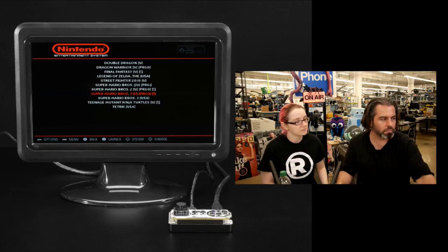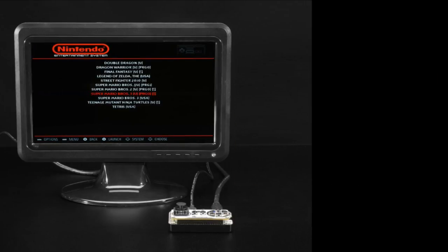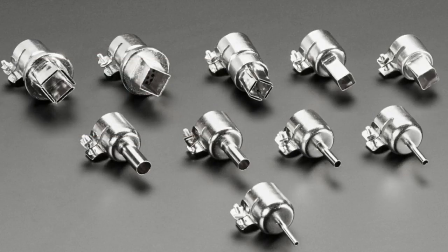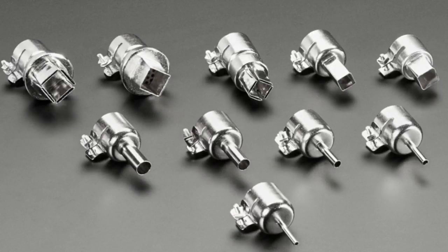Okay. And tonight, the star of the show besides you. Nozzles! I mean, all day say that. Nozzles! Your to-do list is done now. Yes, I just wanted to say the word nozzles.